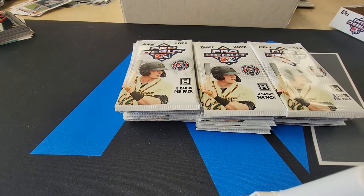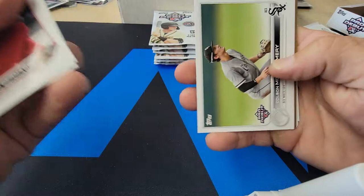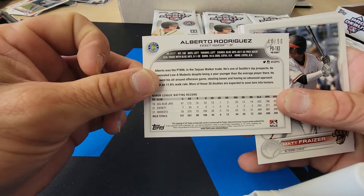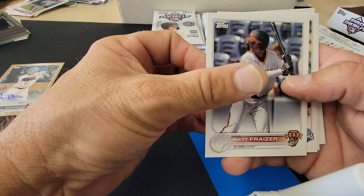Now, let's see. Pack number one. Not going to go over the names on these, but let's see what we got here. Ooh, Alberto Gonzalez, and this one's going to be 44 out of 50. First hit of the day is Alberto Rodriguez, gold, number 50, and we have a Jason Dominguez.